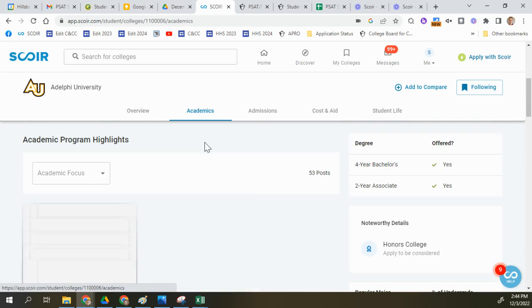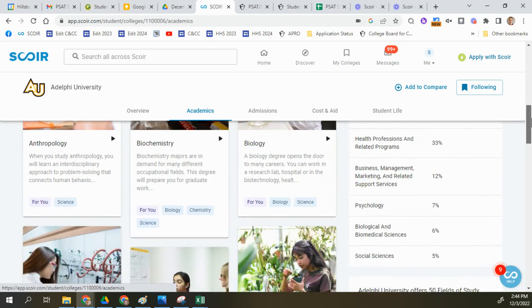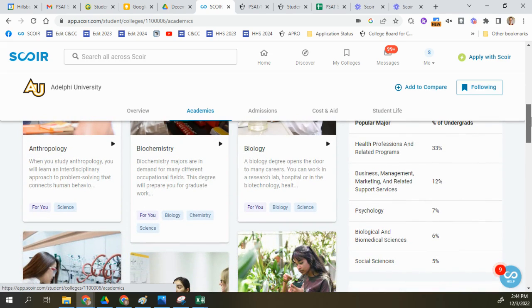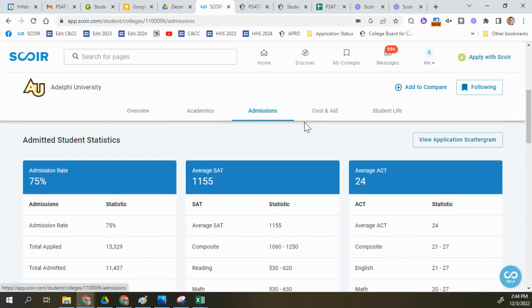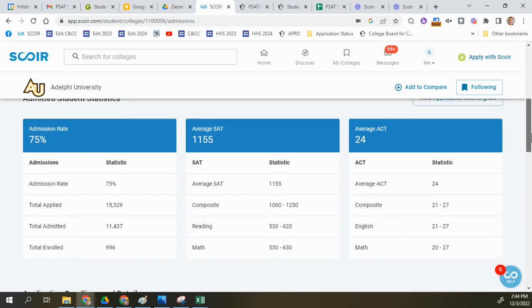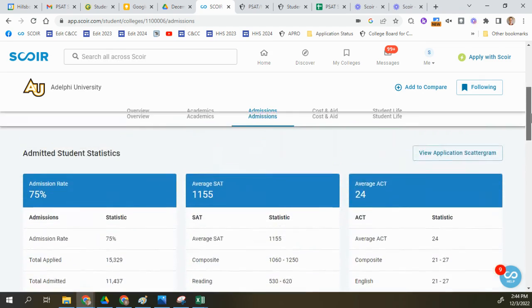You can see what majors are available, what the academic focus is for that particular school, and what kinds of programs are very popular at that school. Many students really like this admissions tab because this is where they can start to get specific information about the types of students that are admitted to the school. The information they see here is general for all applicants to the university, not just those here at Hillsborough.